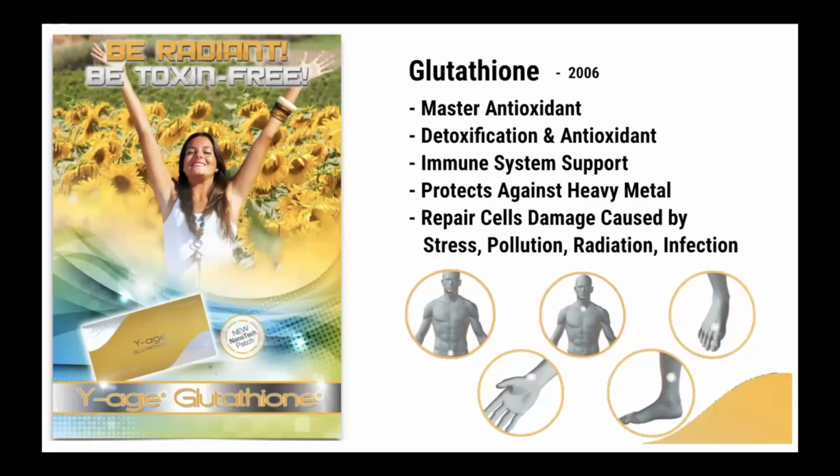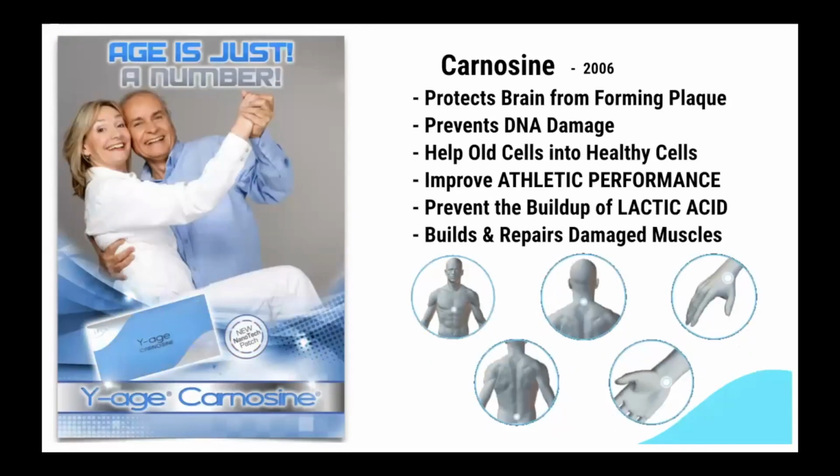Now, there are companies out there that are making money just with a product that raises the glutathione over 30%. Now, keep in mind, we have this amazing product that is proven to be raising your own glutathione in your body over 300%. So honestly, we have diamonds in our hands to help humankind. After that, we came out in 2006 with a carnosine.